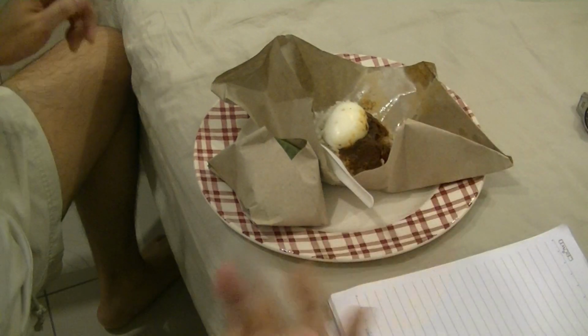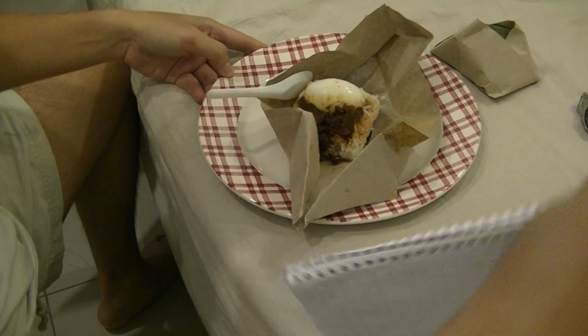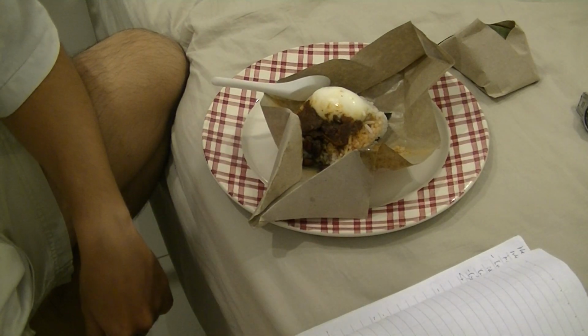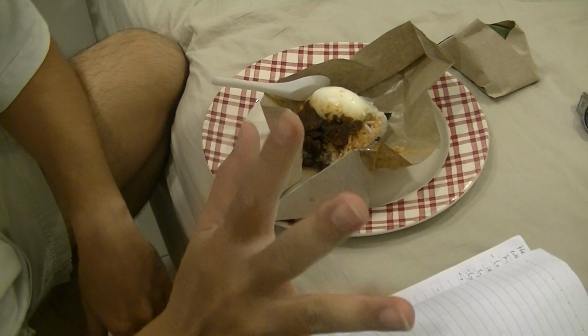Yep, today it didn't rain in Malaysia, PJ, whatever. So let's see here. This is a traditional type of food in Malaysia. It's called Nasi Lemak. Nasi is rice, lemak is fat. So this is fat rice, if you translate it directly.